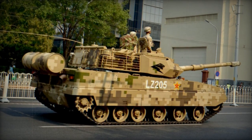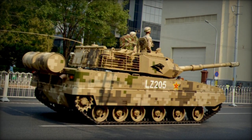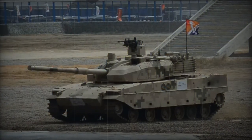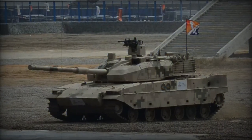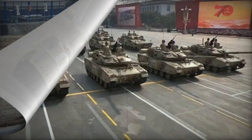Multiple prototypes were observed since 2010, featuring a completely fresh design. The Type 15 tank could potentially serve as a successor to the retired Type 62 light tank, which lacked a proper replacement after its retirement in 2011. The Chinese military's demand might be for around 300 new light tanks.